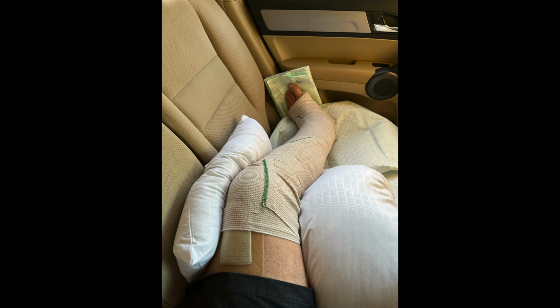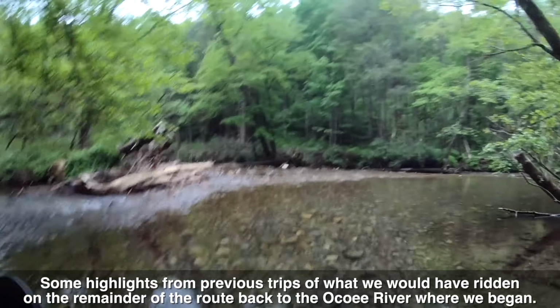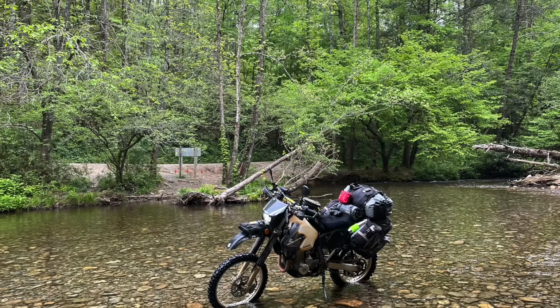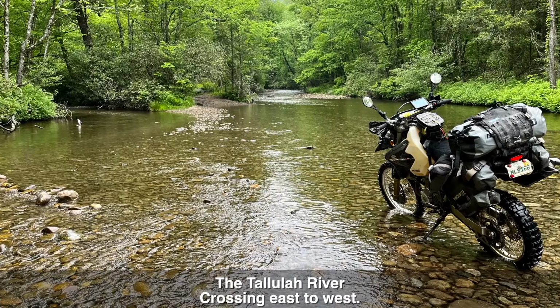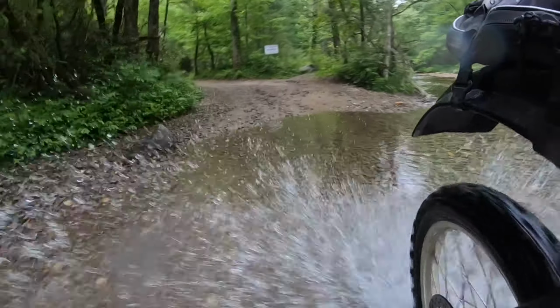After surgery the next morning to insert a titanium rod, Brad picked me up after retrieving the trailer and bikes, and we headed back to Northwest Florida. I hated to miss the portion of the route that was still ahead of us. Some roads and creek crossings in North Georgia that on 3 previous trips up here have become some of my favorites, including the Tallulah River, Charlie's Creek Road, Helton Creek Road, and definitely Old Bucktown Road.